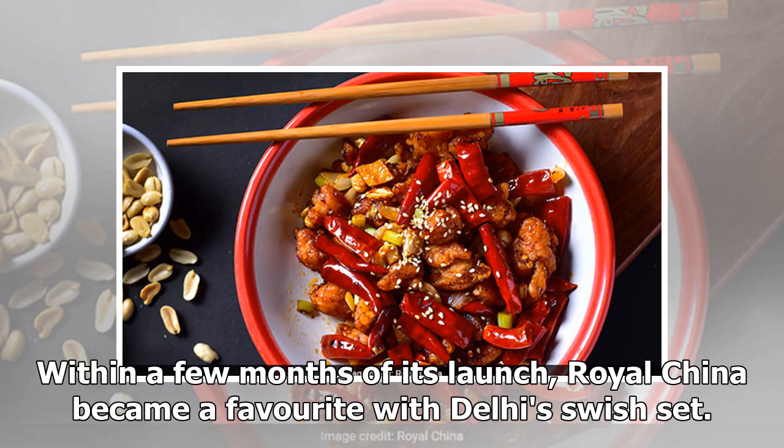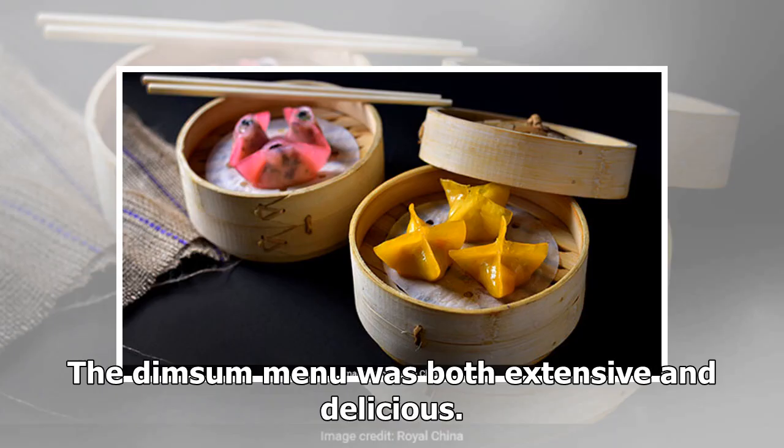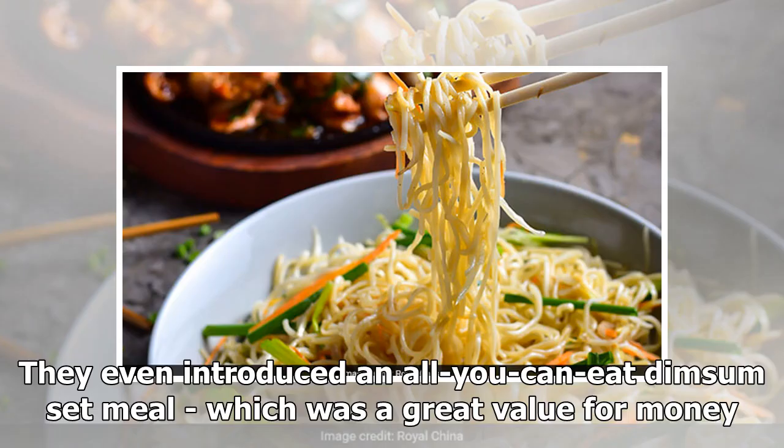Within a few months of its launch, Royal China became a favorite with Delhi's swish set. There were a few standalone restaurants that were serving good Chinese food like Royal China was. The dim sum menu was both extensive and delicious. They even introduced an all-you-can-eat dim sum set meal, which was a great value for money.